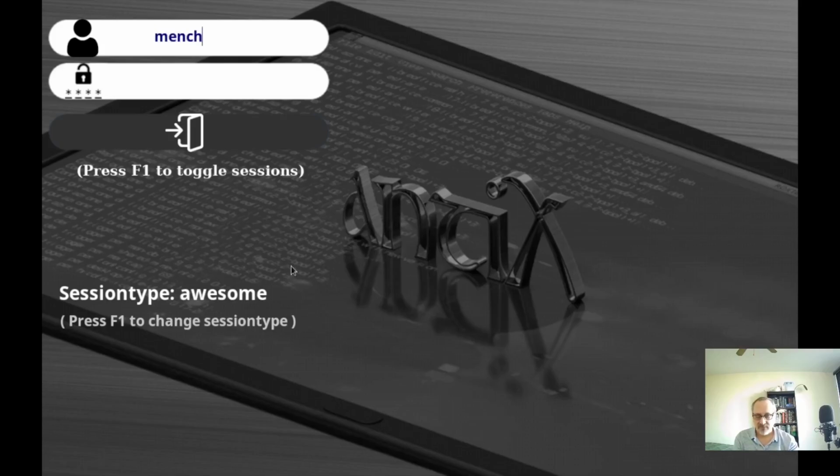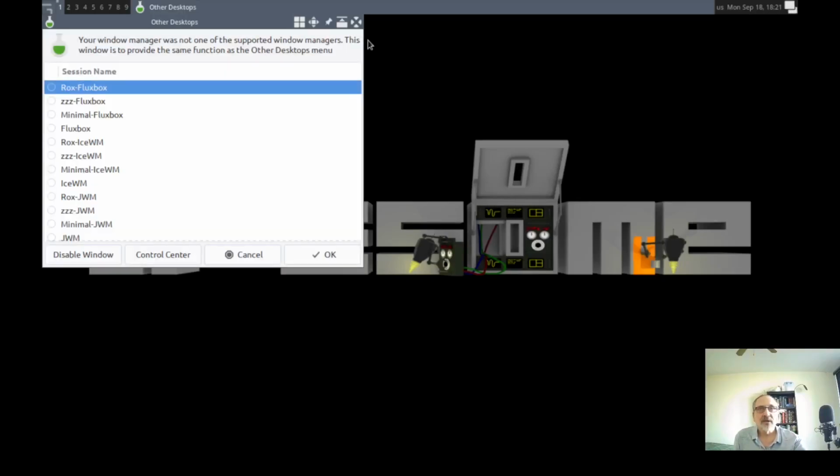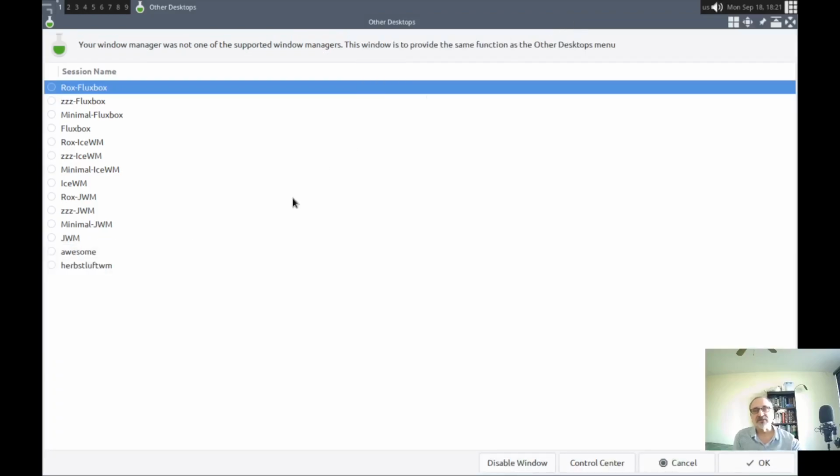Put my username in. I'm going to put my password in, and now we're going to log into the default Awesome Window Manager. Now, this screen here is interesting. Whenever we log into Awesome, this screen is going to come up and it's going to give us the option of logging into one of the other window managers.